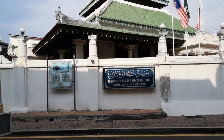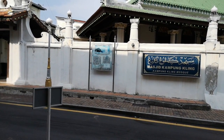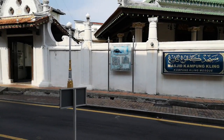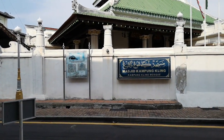And our third stop is Kampung Kling Mosque. Kampung Kling Mosque is an old mosque located at Jalan Tukang Emas, also known as Harmony Street. Harmony Street portrays a sense of harmony between the major races in Malaysia and temples of different religions.